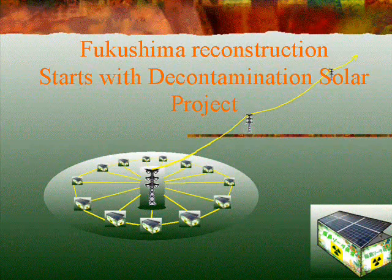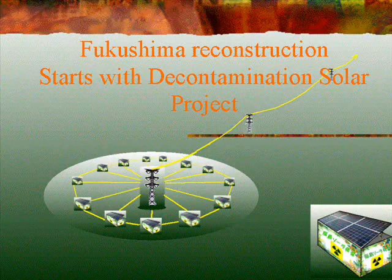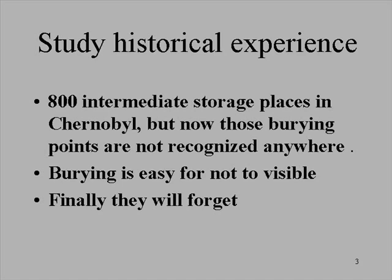Well, the government started the Reconstruction Agency, improving the vertical administrative system, beginning to move aiming at reconstruction. However, they have already met with a setback about model decontamination work. What's the problem? That's why there is no place to keep radioactive waste after decontamination. Listen, this is a feature of our project. Decontamination work and solar generation are integrated in one project, which means we can do it in one place at the same time.